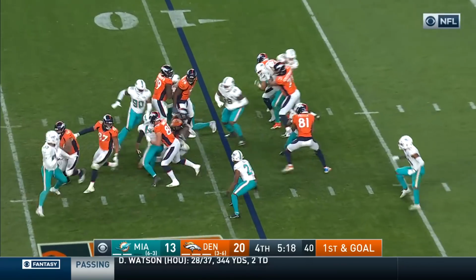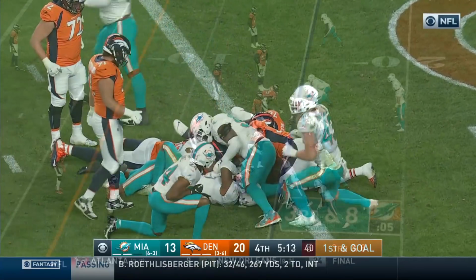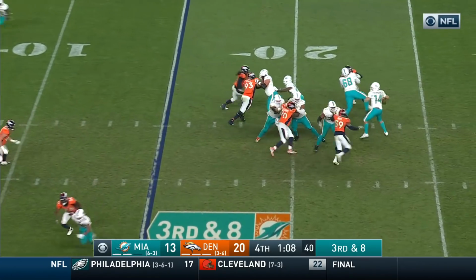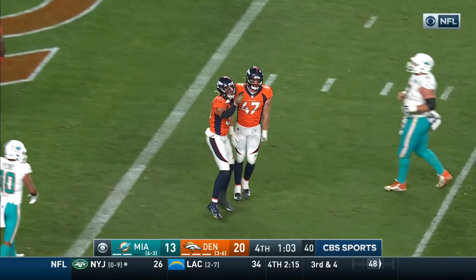Gordon, who's got 2 rushing touchdowns. Breaking 3. Oh, look at this run. He fumbled. He fumbled. At the 1. Into the end zone, and intercepted, picked off by the all-pro Justin Simmons.